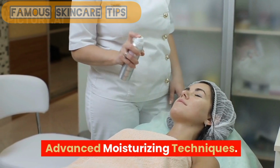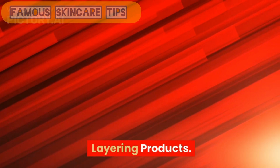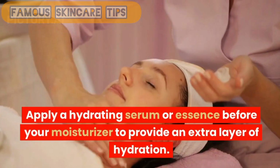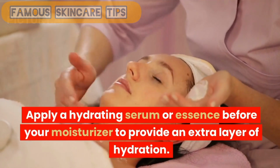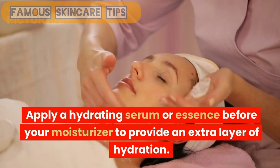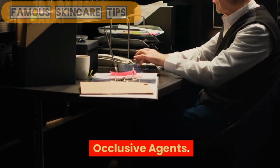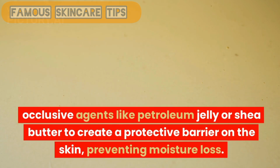Advanced moisturizing techniques. Layering products. Apply a hydrating serum or essence before your moisturizer to provide an extra layer of moisture. Use occlusive agents like petroleum jelly or shea butter to create a protective barrier on the skin, preventing moisture loss.